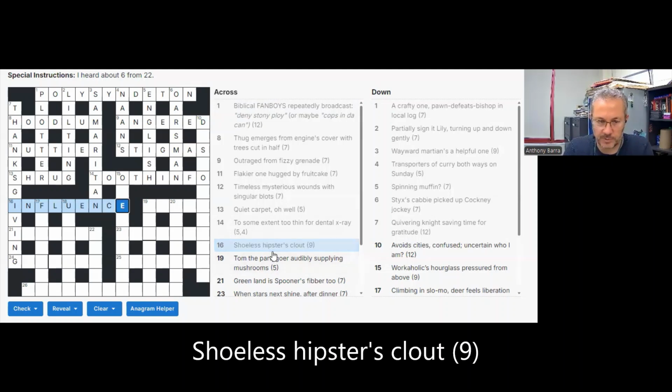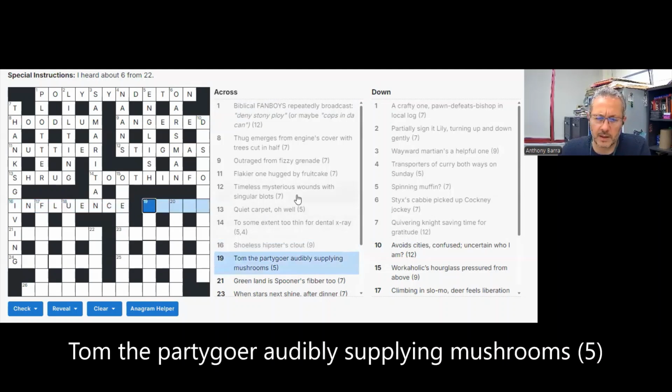Shoeless meaning drop the bottom part, or drop the last letter in this case. So influence is a synonym for clout. And that's 16, 19 across.